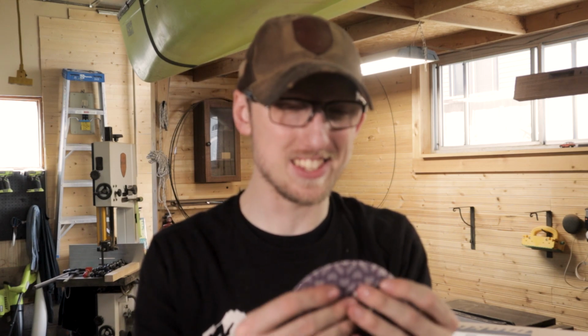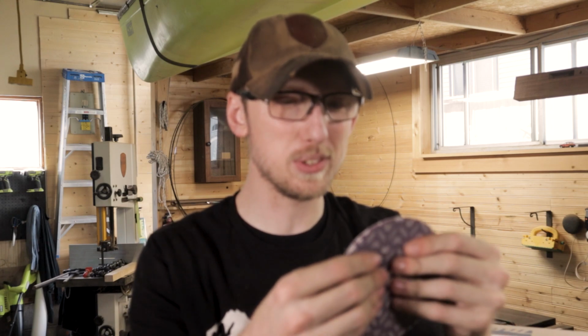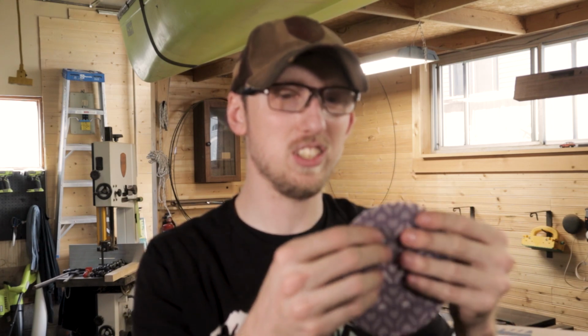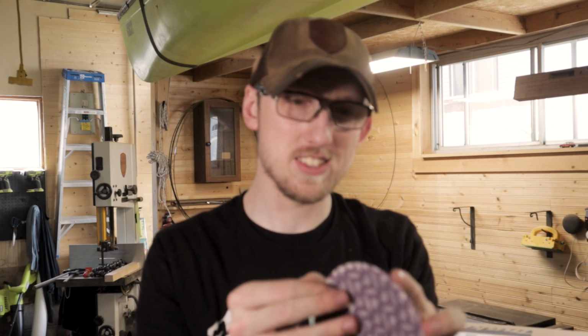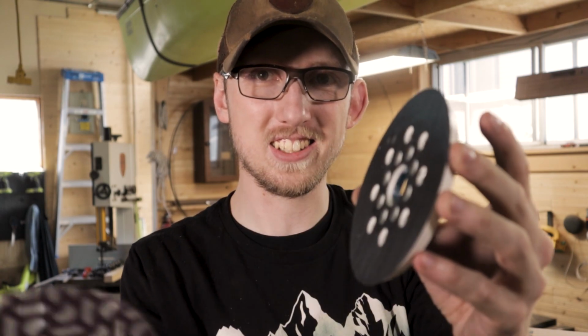I'm going to give it the best chance I can. I'm just kind of spinning it around, getting as much on there as I possibly can, making sure we got full Velcro adhesion, really giving it its best chance, and let's see. Yeah, that's a problem. So again, brand new Bosch pad, fresh from the store, with this Cubitron 2 mesh stuff, and you can see it just comes right off.